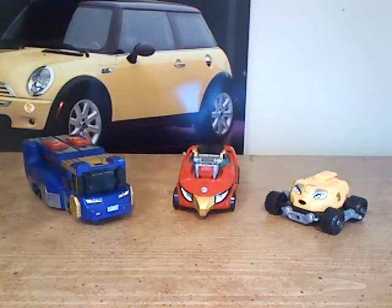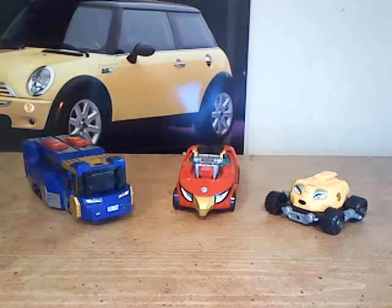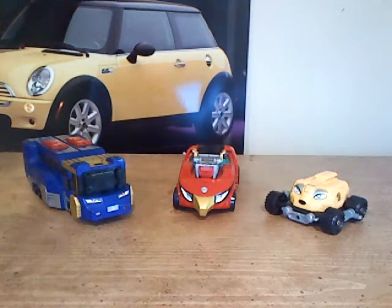I know this has already been done, but just bear with me. I might as well just do it anyway, since it is part of my collection. So here's my review of the Power Rangers RPM High Octane Megazord.